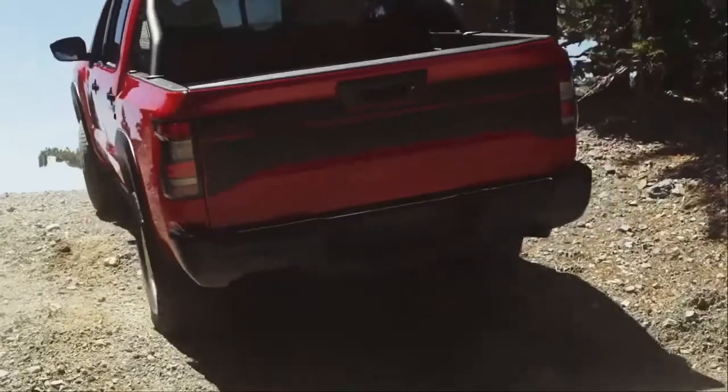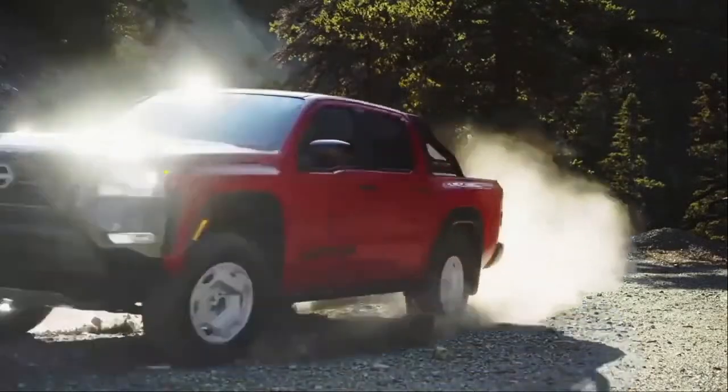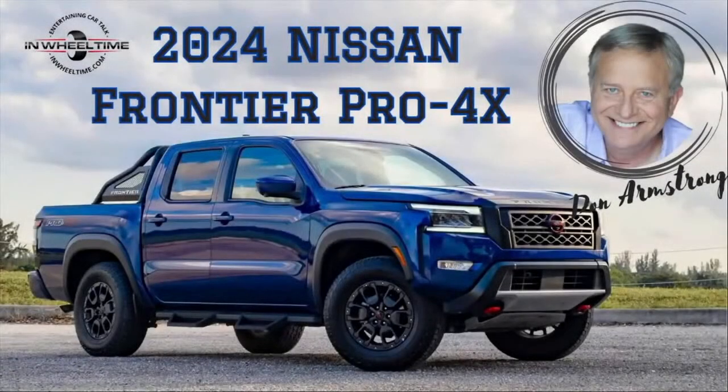What could use improvement? I would like to offer that they offer a high-output 4-banger engine in it, because I know that there are four-banger engines that turn out 300-plus horsepower. I know it can be done. I'd like to see that as an option.